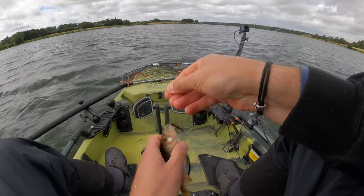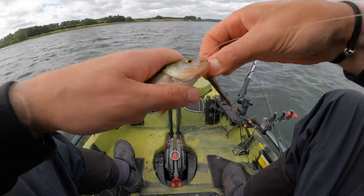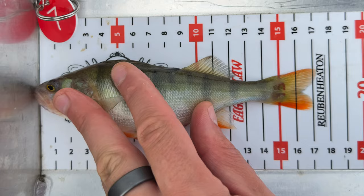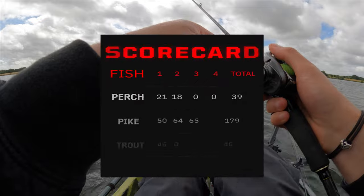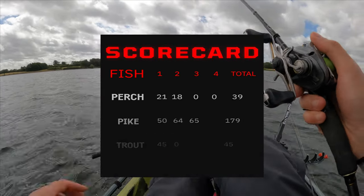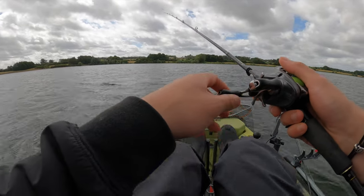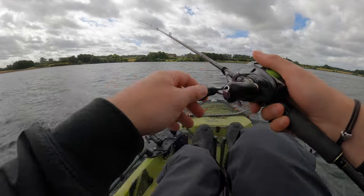Stay here, stay, don't move. I'm gonna release you quick if you are not moving. Centimeter perch. That one was really, really small, but I'm happy with two more like that for the moment. I don't mind. Two more like that.